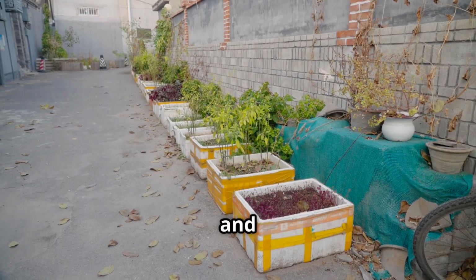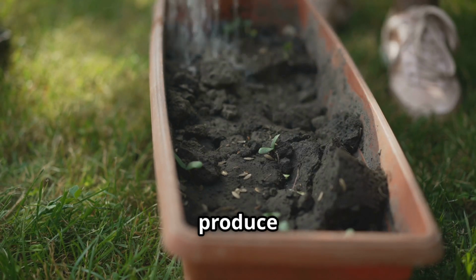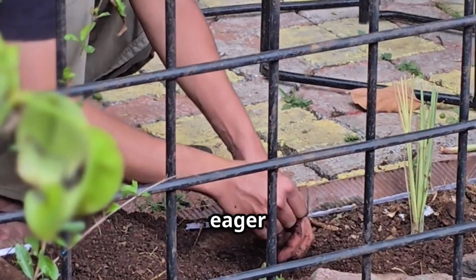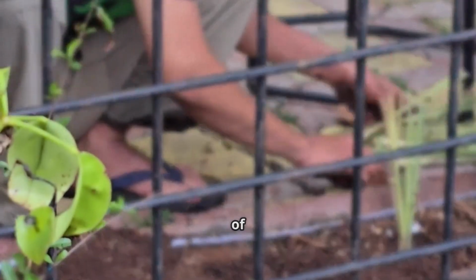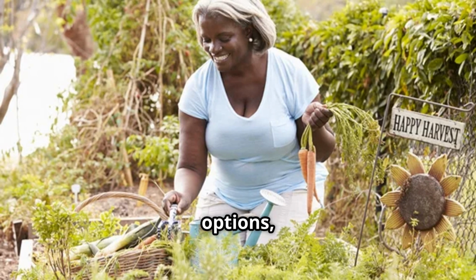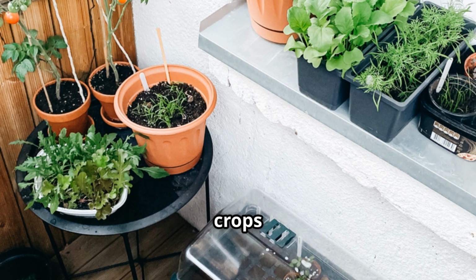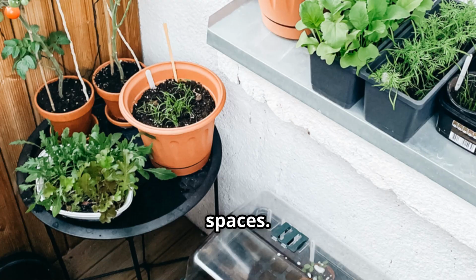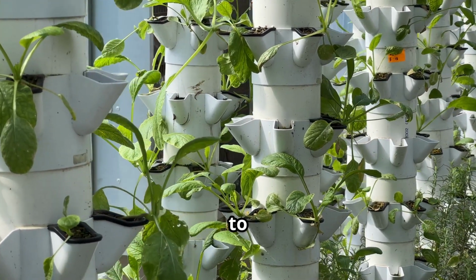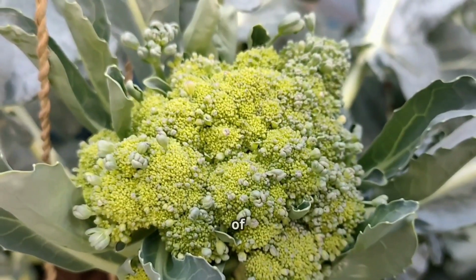With urban gardening and limited space becoming more common, many gardeners struggle to find crops that produce well in small areas. This can be frustrating, especially when you're eager to grow your own food, but don't have a lot of space to work with. Many people think that a small garden means limited options, but that's not necessarily true. You can still grow a variety of crops that are well suited for small spaces. The key is to choose crops that are compact, produce a high yield, and don't require a lot of maintenance.